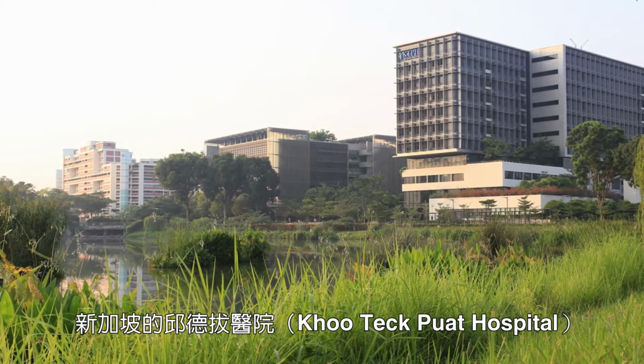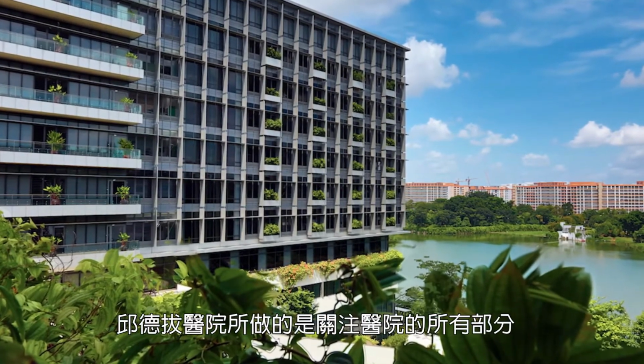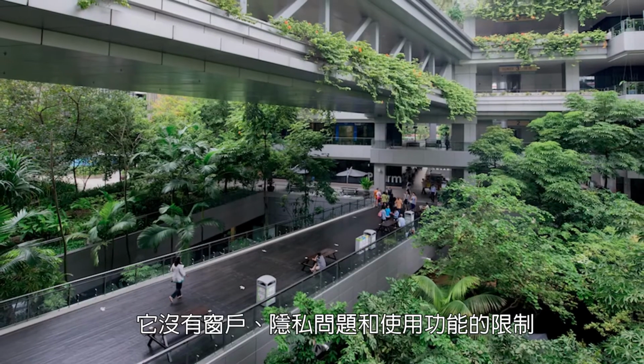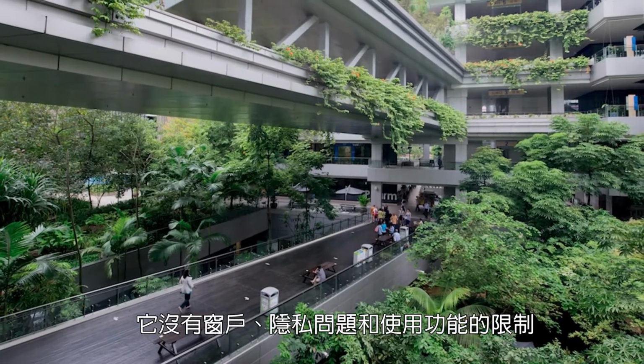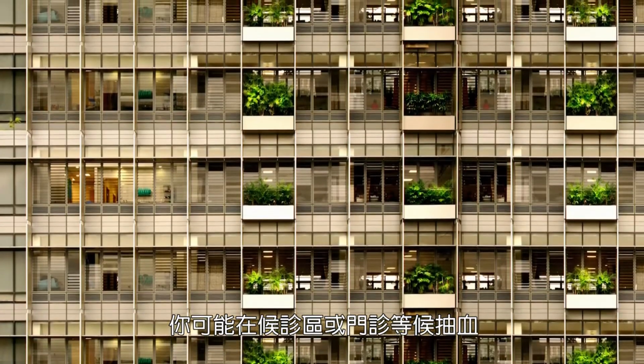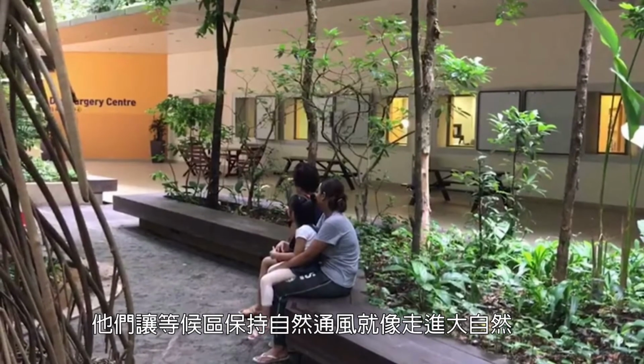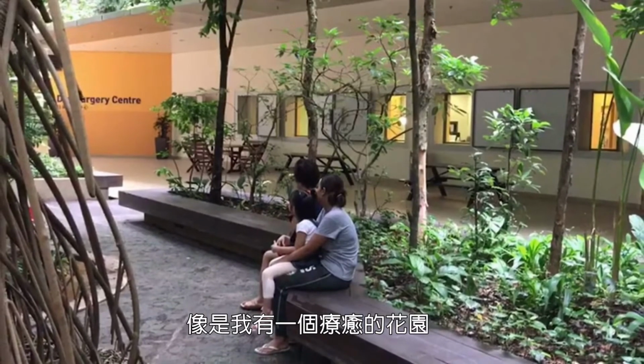The Khoo Teck Puat Hospital in Singapore is really a unique approach to healthcare. What the Khoo Teck Puat Hospital did is look at all the parts of a hospital that don't have to be perfectly sterile and with no windows and privacy issues and functional issues, and take all the others like patient waiting rooms or outpatient rooms where you're just getting your blood drawn, and how you take that kind of program and allow it to be naturally ventilated, infiltrated with nature, have healing gardens, and look at that connection to outside as a healing opportunity.